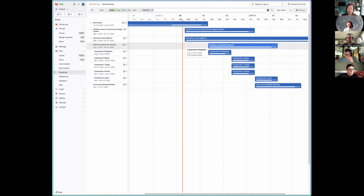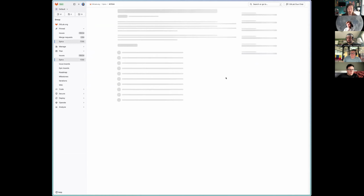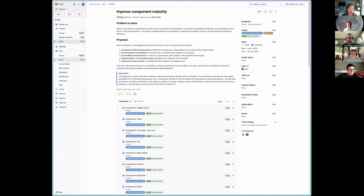For each of these, we want to look at a whole host of details of that component. That includes doing the health assessment that Jeremy started describing last year, and consolidating documentation. Places where we've got it listed in a few spots, we'll think about how we unify it into one singular message that people can follow and comprehend. We'll also do all the accessibility enhancements. There's a bunch of to-dos listed in the Pajamas docs that we should go ahead and knock off. And I expect from all of this we'll find improvements that need to happen, and we'll slot those into each of these epics as well.